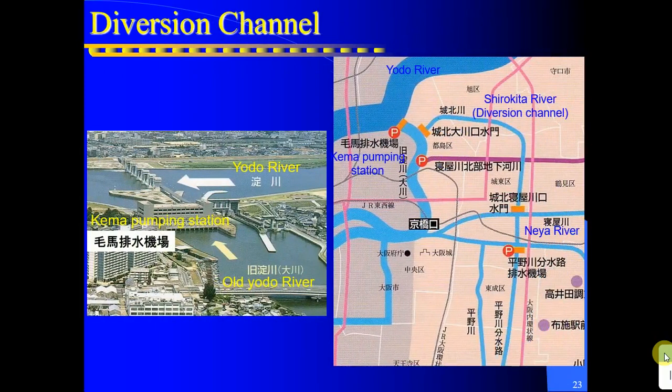Second, let's talk about diversion channels. The Shirokita River is a newly created river that diverts the Neyagawa water during floods and drains it into a larger river outside the basin.